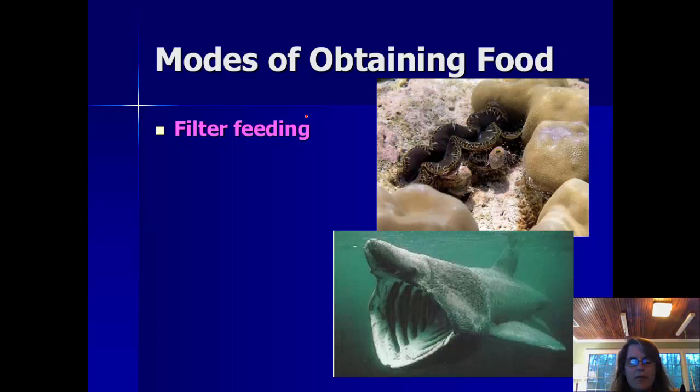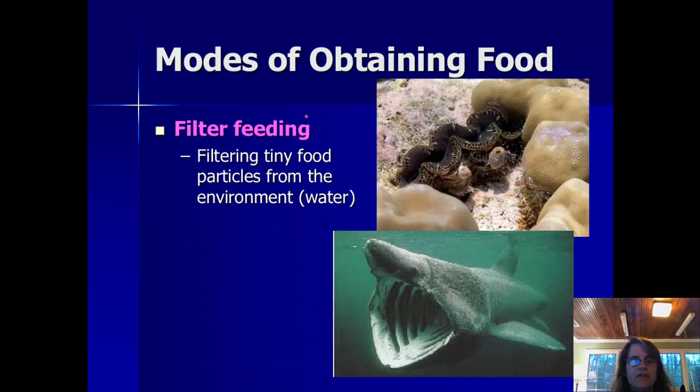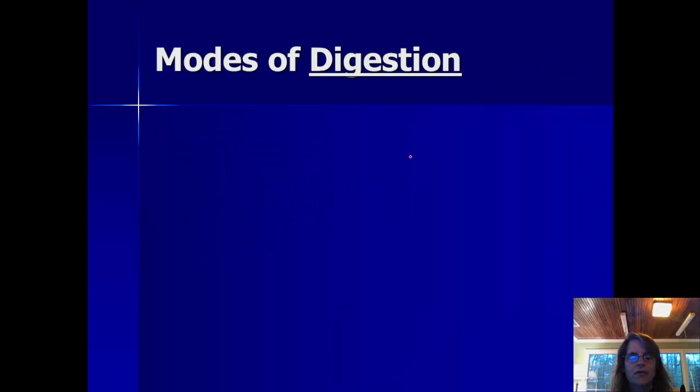Filter feeding is a great way to eat, and lots of animals do it. They filter tiny particles, tiny plankton or something like that, from the environment, which would be water in this case; it's hard to filter feed in the air. So filter feeders usually feed on plankton. This big old shark, believe it or not, is opening his mouth so wide not because he wants to eat you, but because he's trying to catch lots and lots of plankton. This clam is drawing in water through its open mantle and also absorbing lots of plankton and things like that.